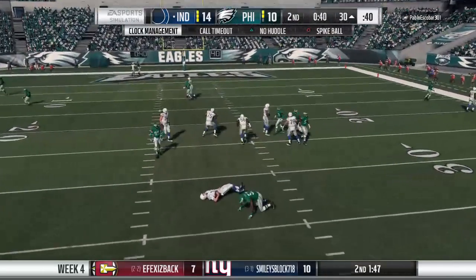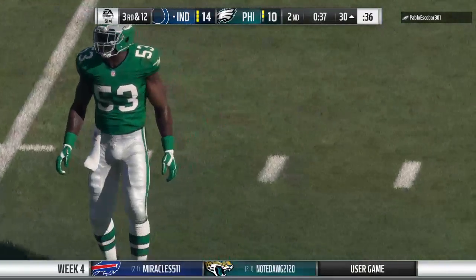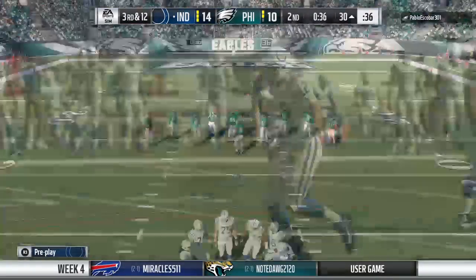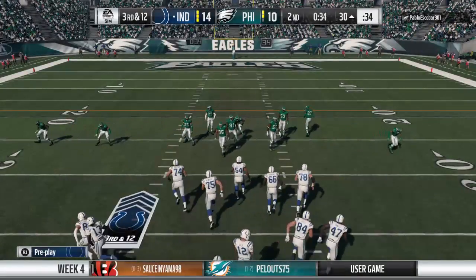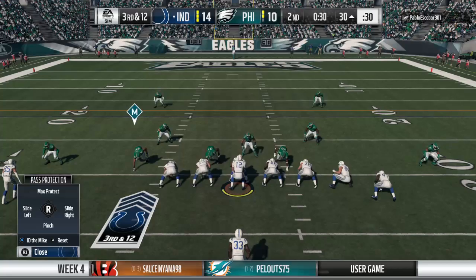And no escaping this time as he'll go down. They got him for a sack. Nigel Bradham in there to pick up his 2nd sack now of the afternoon. Looking, the Colts looking for something big here after the sack. This is 3rd and long.